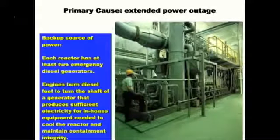Each reactor had 2 emergency diesel generators at the site, installed there for the sole purpose of providing electricity to important plant equipment if the normal source of power was lost. Within 6 to 10 seconds, the emergency diesel generator started, and was providing electricity to important plant equipment. Not everything, but enough to cool the reactor core and maintain the containment integrity.